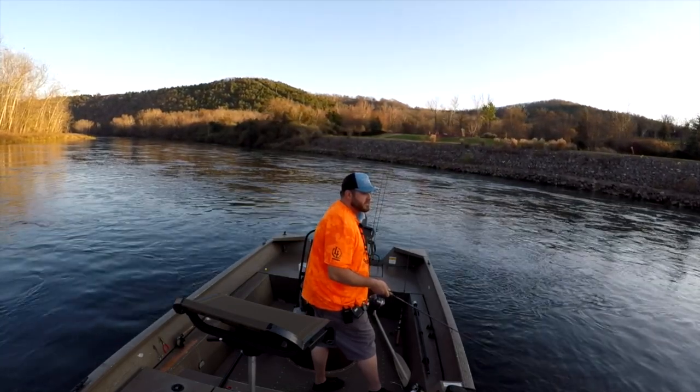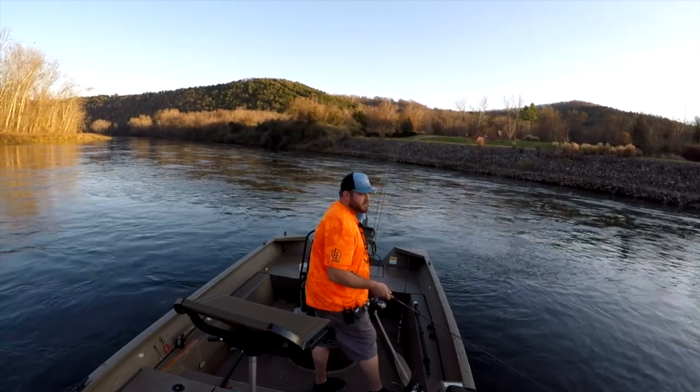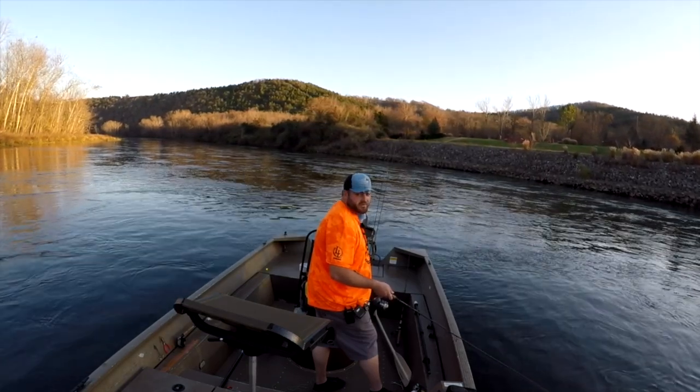And that fish is just another example of the quality of fish you can catch on the jerkbait. Doesn't all the time produce the most fish, but it does produce some really healthy sized fish.